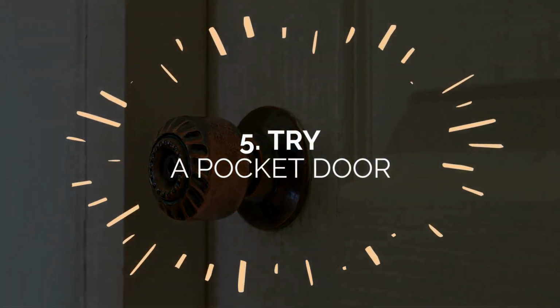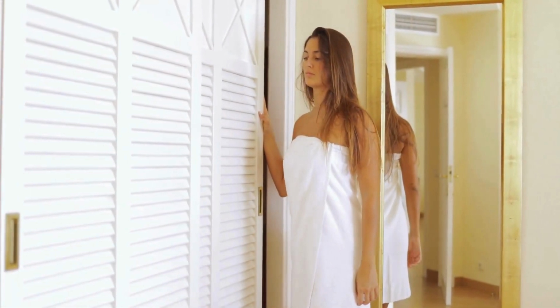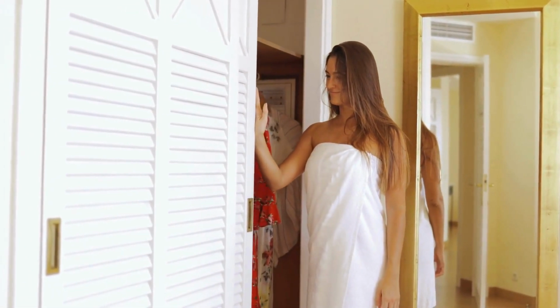Number 5. Try a pocket door. If your sleeping space is so tiny that you don't have enough space for foot traffic, a sliding door for your closet will be your greatest bet.